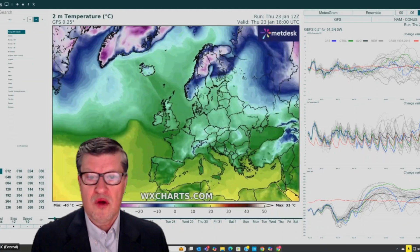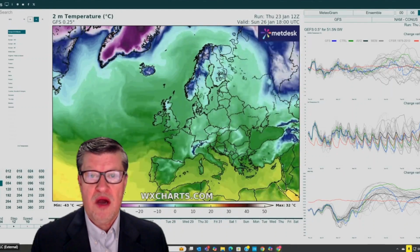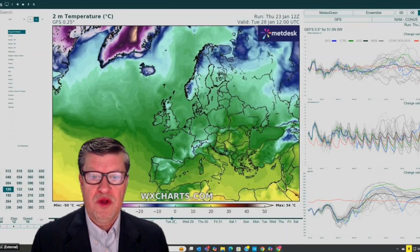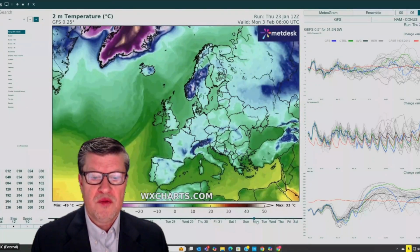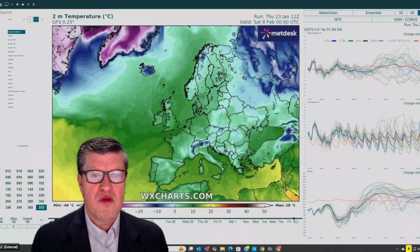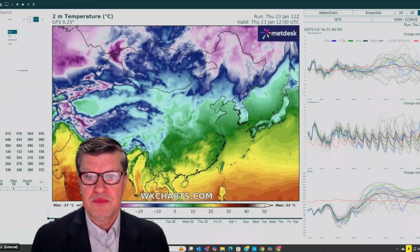And let's take a look at Europe. The weather continues to remain fairly mild. Overall, this is more about production and wind output, but really cold Arctic air remains locked into Scandinavia and into parts of Russia. There is a little brief pause of cold air coming in on the second, potentially into the third, but that's just transitory.